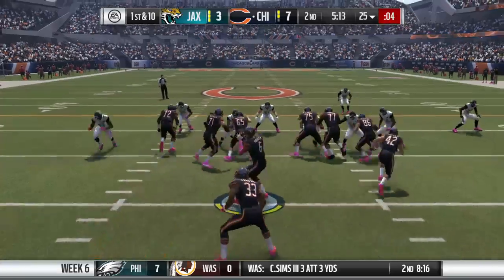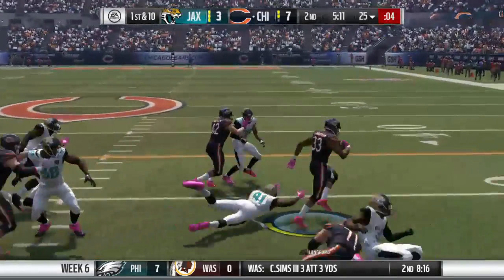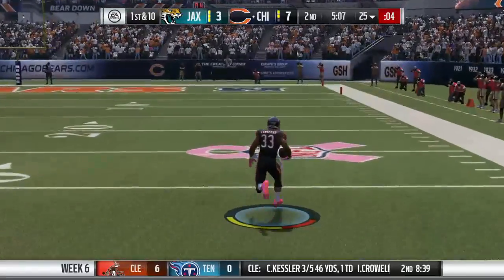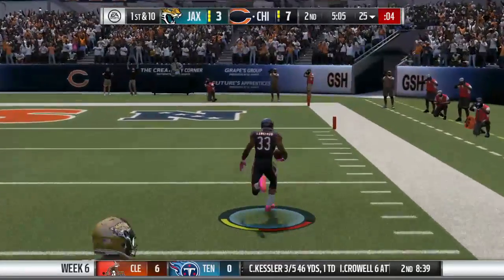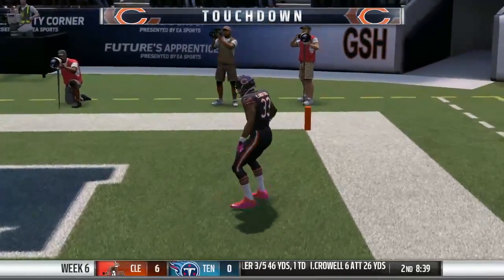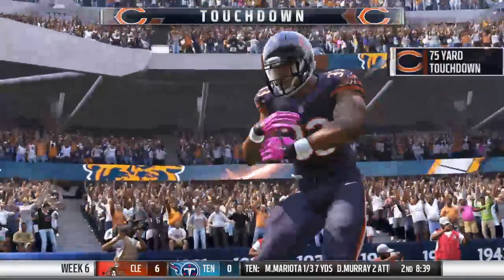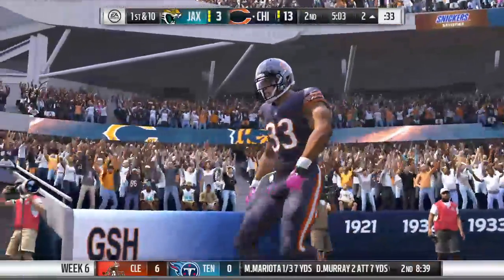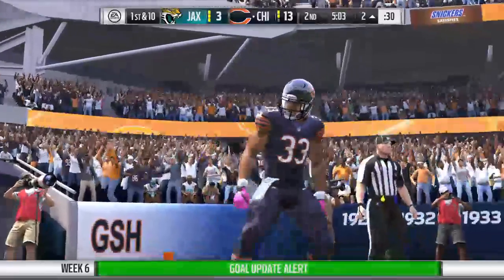Play clock winding down. After the penalty, it's Langford. And some room to work. He's at the 50. The 30, past the 20. Touchdown, Chicago. Jeremy Langford, his 5th touchdown now on the year. And the Bears are able to show off their quick strike.